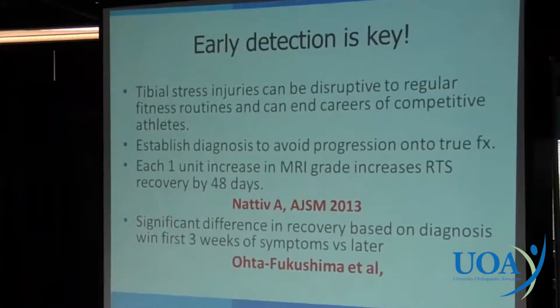Early detection's the key. Tibial injuries can be disruptive to a regular fitness routine, and they have been known to end careers of some competitive athletes because some athletes just never get over it. It's important to establish a diagnosis early so it doesn't go on to a true fracture. One paper by Nativ showed that each 1 unit increase in MRI grade increases recovery by 48 days. So going from a grade 1 to a grade 2 to a grade 3 to a grade 4, it increases disability.